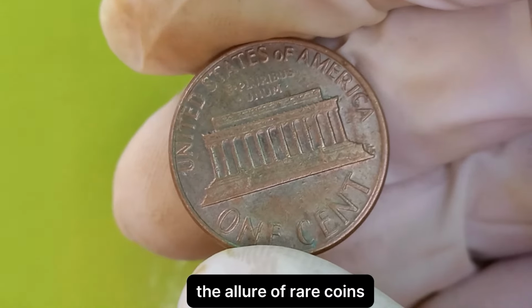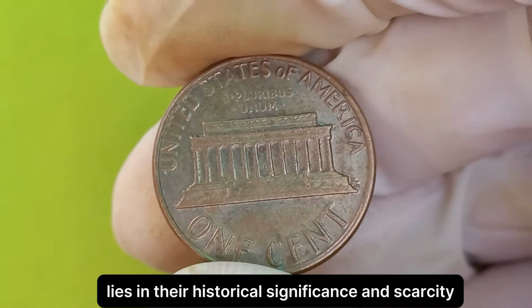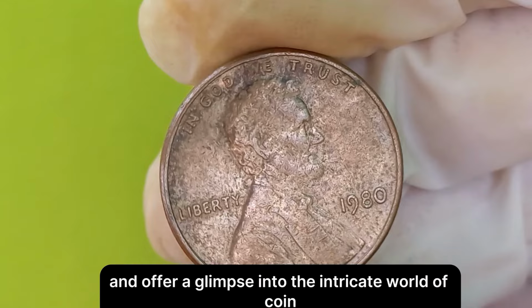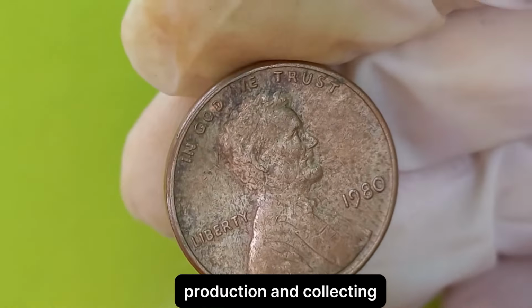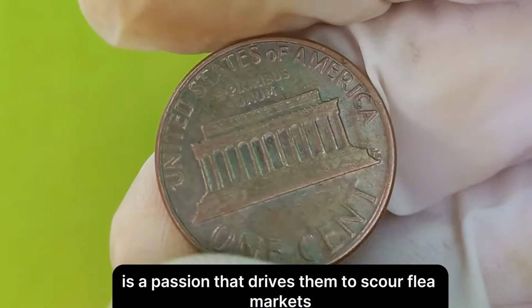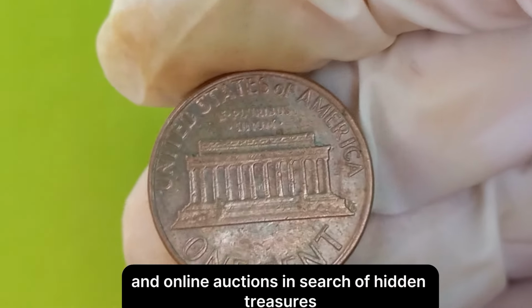The allure of rare coins like the 1980 no Lincoln penny lies in their historical significance and scarcity. These coins serve as tangible reminders of a bygone era and offer a glimpse into the intricate world of coin production and collecting. For many collectors, the thrill of the hunt for a rare and valuable coin is a passion that drives them to scour flea markets, estate sales, and online auctions in search of hidden treasures.